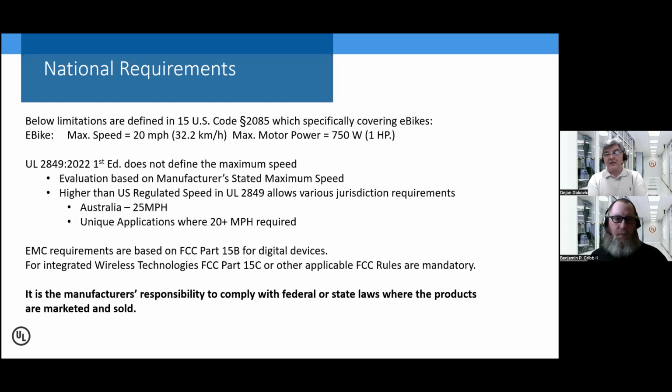There are other requirements for e-bikes, just like any digital devices that you may have in your retail stores. Any digital device has to be evaluated to FCC Part 15B for unintended radiation, so that the e-bike does not interfere with other digital devices in the surrounding areas. If the e-bike has any wireless technologies, let's say Bluetooth or NFC, or any proprietary wireless technologies, that also has to be evaluated to FCC Part 15C, or Industry Canada requirements for Canada.